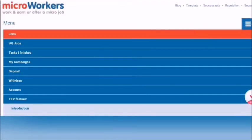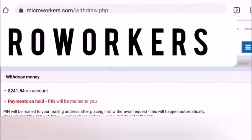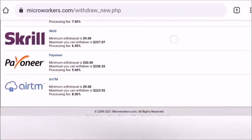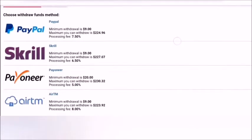After I showed you how to earn money by doing the tasks, now I am going to show you how to withdraw the money you earned. There are four methods to withdraw your money from Microworkers. As shown, you can withdraw your money through PayPal, Skrill, Payoneer and AirTM accounts. Choose the method you want to receive your money.